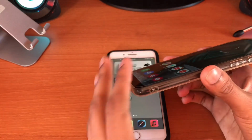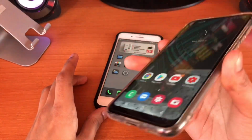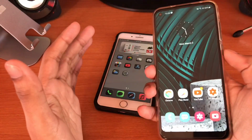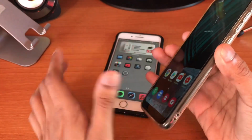So if you don't like the iPhone, and if you don't like the software, and if you need to get a good Samsung phone, a good Android phone, then I recommend getting a OnePlus or the Google Pixel 4a, because the 4a can take amazing pictures.